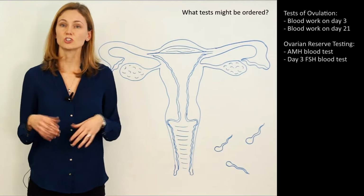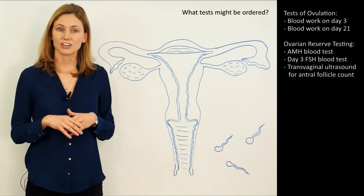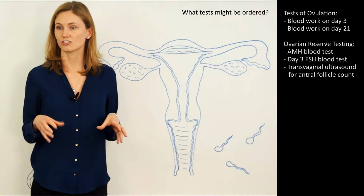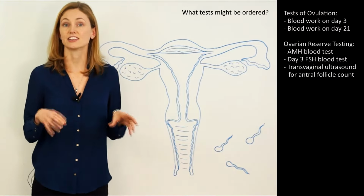Another test is an ultrasound that we might do. It's a transvaginal ultrasound done on the 3rd day of your period, where we measure the antral follicle count, or the number of little eggs in the ovary.